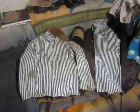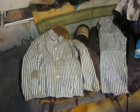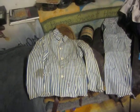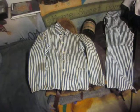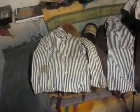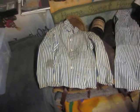I'll show you this hospital Dachau tunic I found. It's the same example as in the United States Holocaust Museum. They were actually worn by the prisoners, as well as soldiers that were in hospitals. So we'll take a look here.